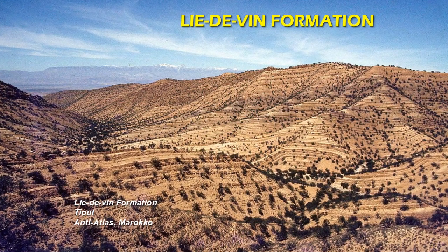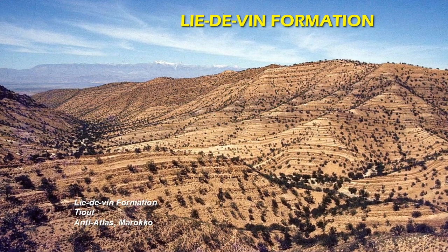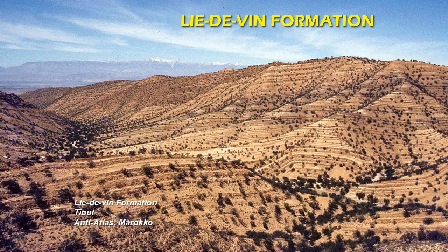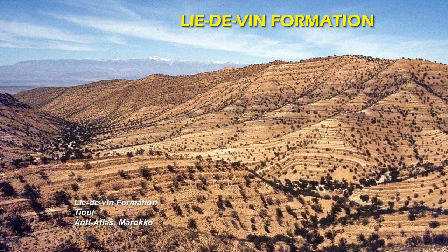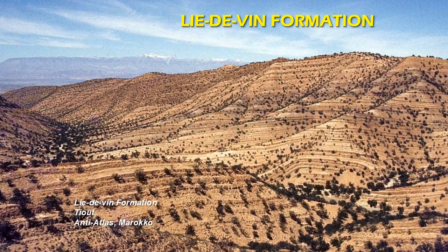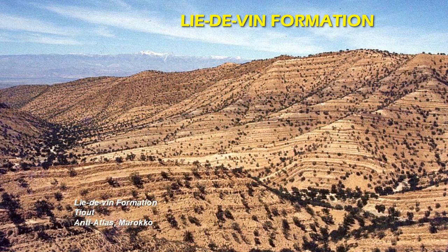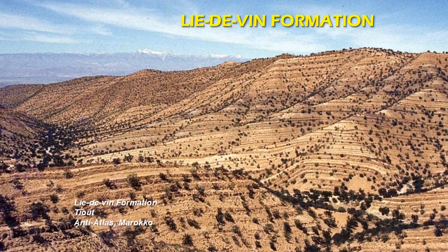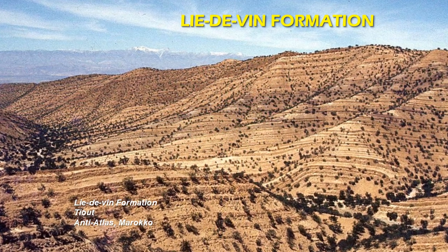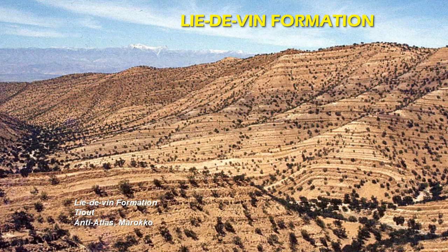The Lie de Vin Formation is another thick and widely distributed unit, but also difficult to study. The type section in the Tiout section at the northern rim of the Anti-Atlas provides quite spectacular aspects. Almost all of the rocks shown in the foreground and the middle ground belong to the formation. In the far distance, you can recognize the Sous Plain and finally the High Atlas Range with some snow-covered mountains.